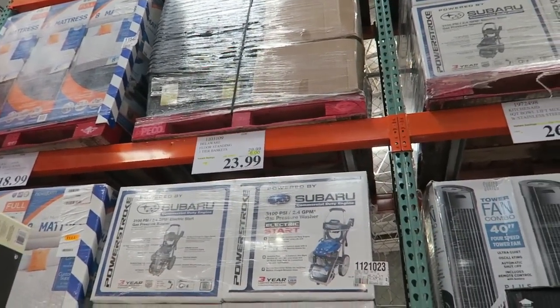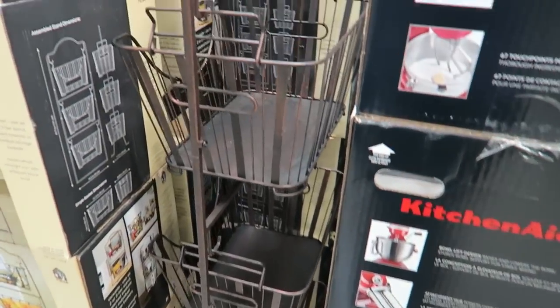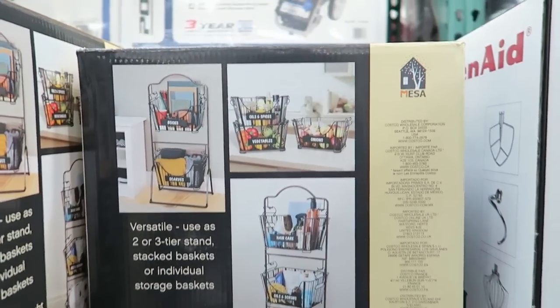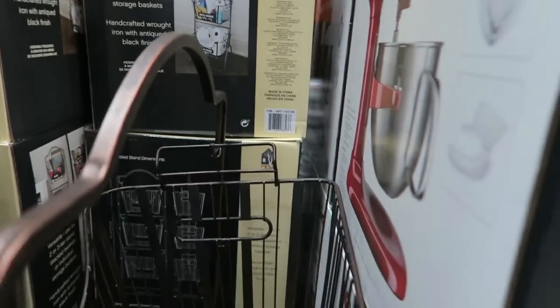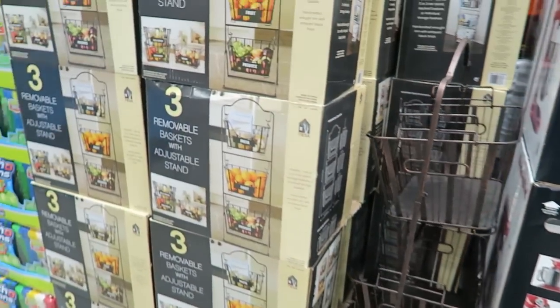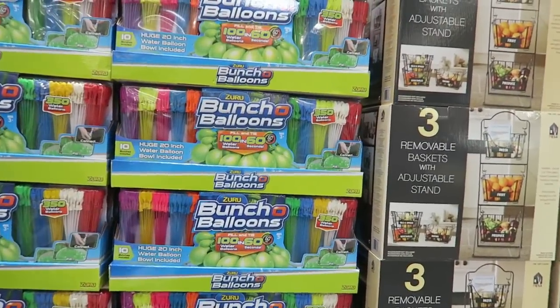Oh, it's on sale. Last month when I was here, this basket, which I think would be so cute for the bathroom. Or you could even use it in the kitchen. It's $6 off, it's $23.99. You get all three baskets in the stand. It's cute. No, honey, we're not buying this. We don't need to buy them.